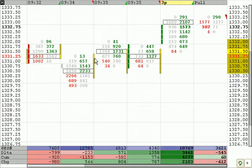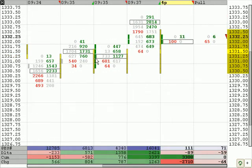We're going to take the 33 short. We actually got filled on the 32.75s. Our target initially is the Globex low at 24.